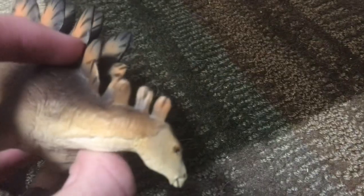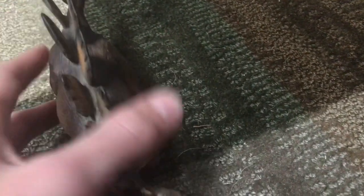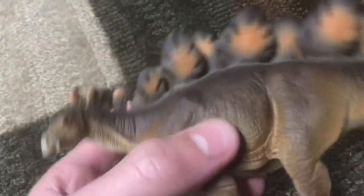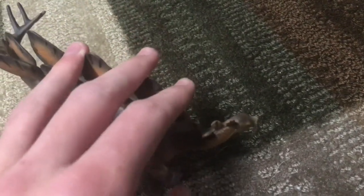This is on the Safari Ltd 2019 Stegosaurus. Now, this is not a review per se. I might post a review of this figure later on, somewhere down the line, but this is more of a mass, size, and price comparison, because as I'm sure many of you are aware, this figure is $25. Now, don't get me wrong, it is an absolutely beautiful figure, but I am going to try to emphasize just how ridiculous that price is.